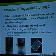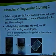The good thing about this is you can eat your fingerprint after you've used it, and there's no more evidence that you've done anything wrong.